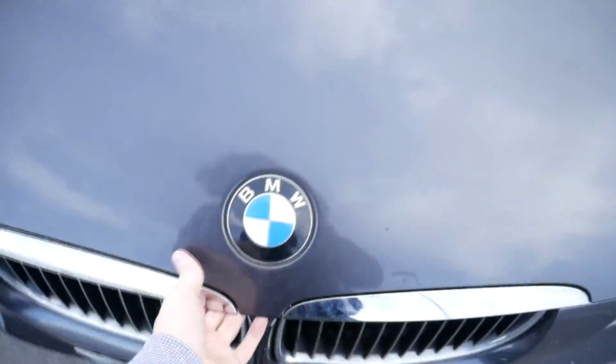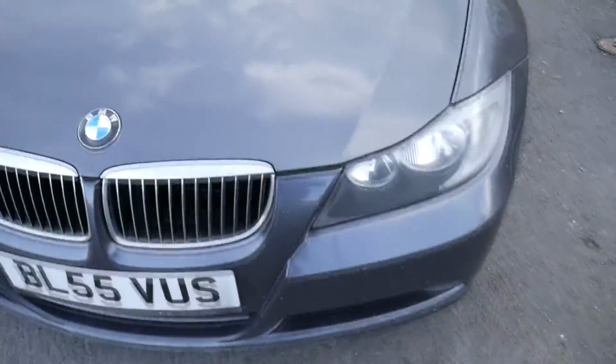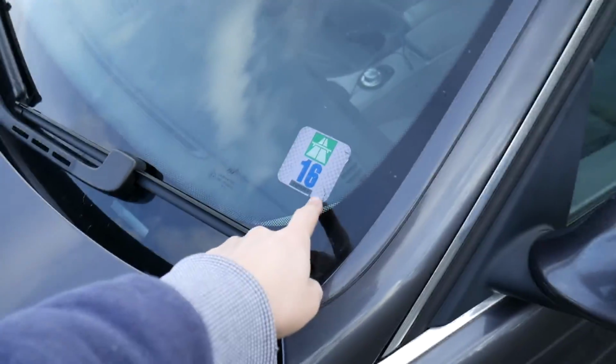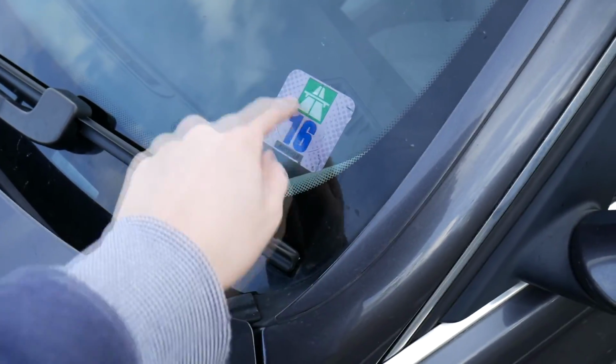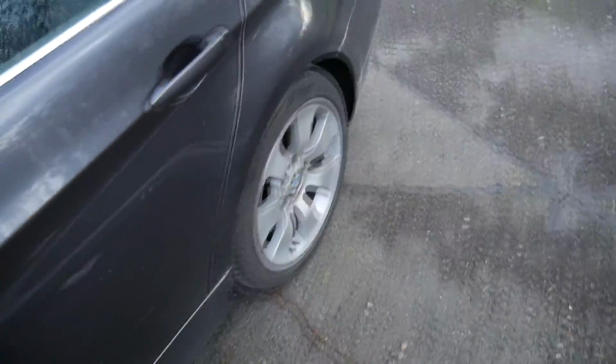I did an oil change about 1,000 miles ago, which was very easy. I've still left the Swiss, I think these are Swiss vignettes, or whatever they call them, the highway toll pass things on there from 2016. I just think they look quite cool.